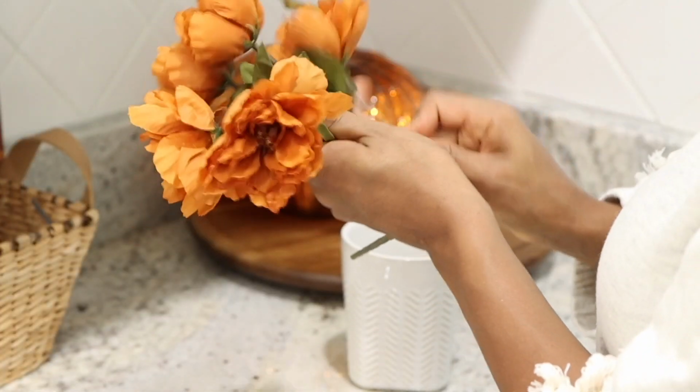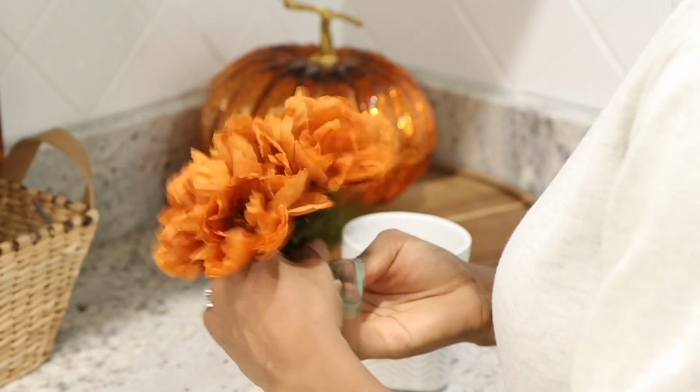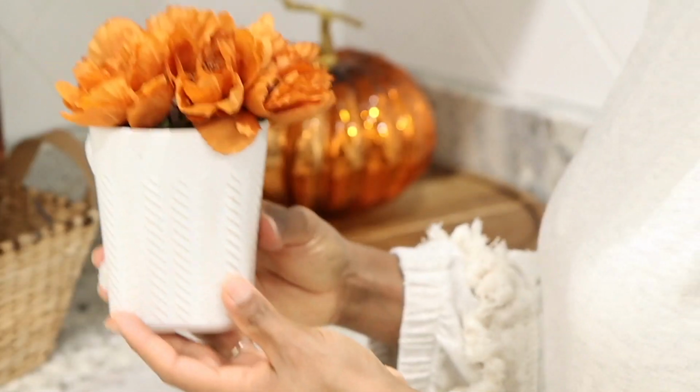Whenever I'm using flowers, I like to bend them because in this case, if I want to use them in another vase in the future, I can just do it. And then I added a rubber band because in this way it's gonna stay all together and it's not gonna move anywhere.